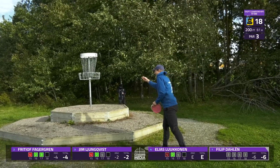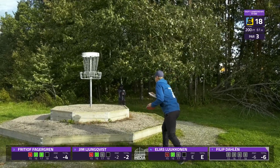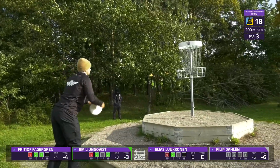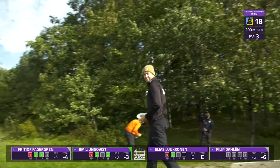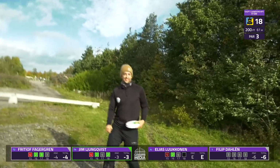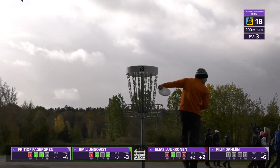Ljungqvist to secure a spot into round 2. Gets the birdie and does so. Fritiof, what an amazing back 9 from Fritiof after being even going into hole 10. And he came back, that's right. Bounce back story of the event so far.